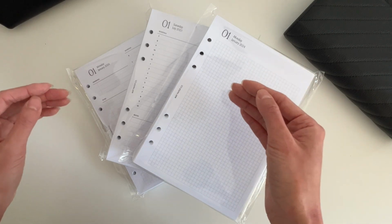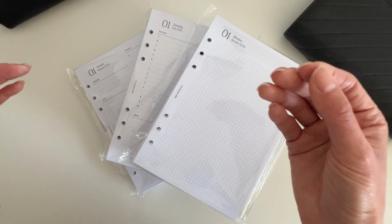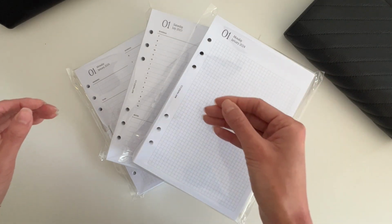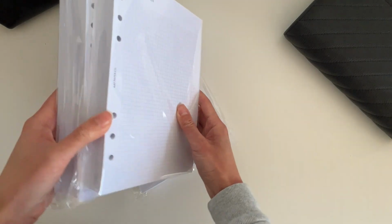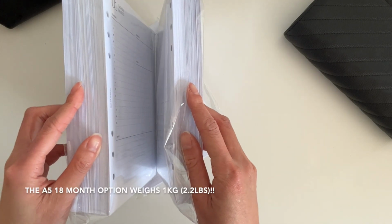And because I know a lot of you guys will want to start using the insert straight away, we're also going to be offering an 18-month version, which starts from July of this year and runs till December 2024. So for comparison's sake, this is how thick the 12-month version is compared to the 18-month version.